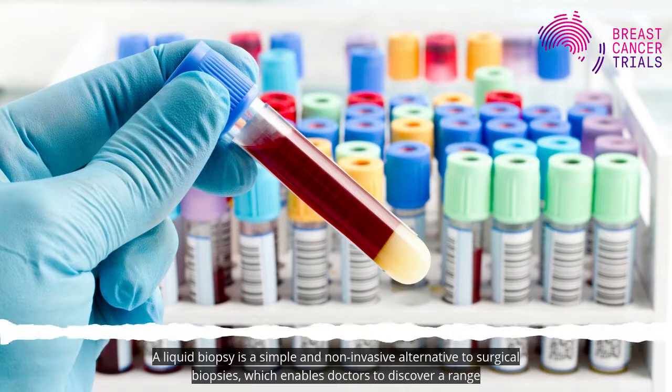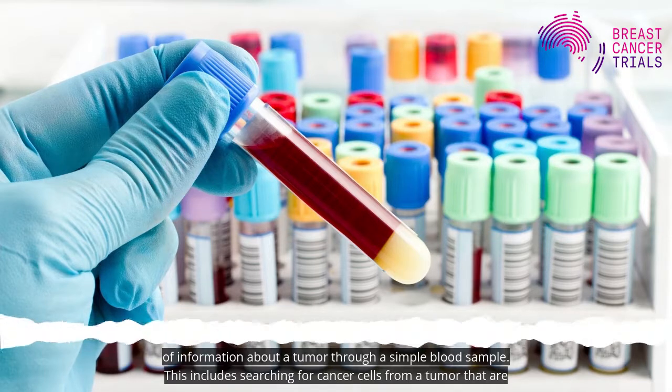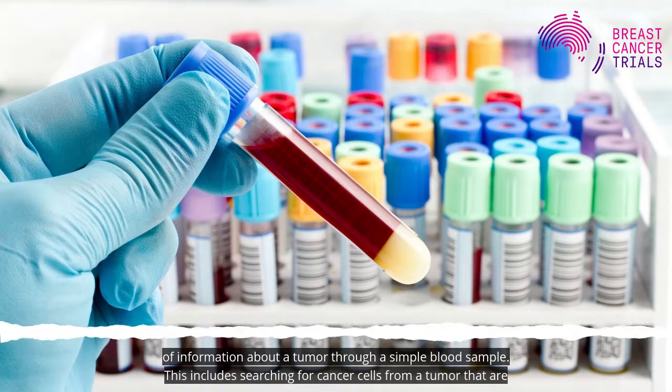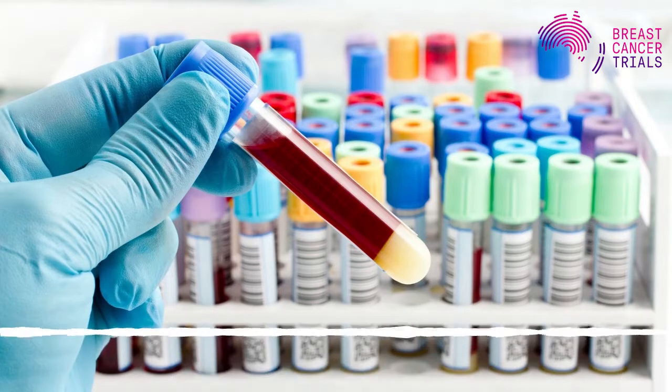A liquid biopsy is a simple and non-invasive alternative to surgical biopsies, which enables doctors to discover a range of information about a tumour through a simple blood sample. This includes searching for cancer cells from a tumour that are circulating in the blood, or for pieces of DNA from tumour cells that are in the blood.